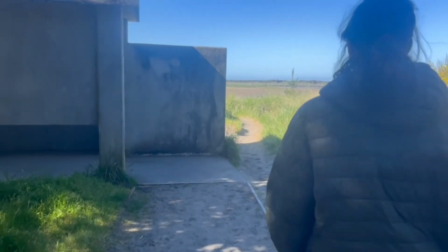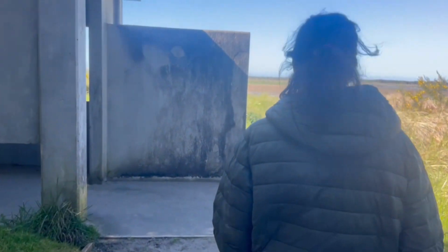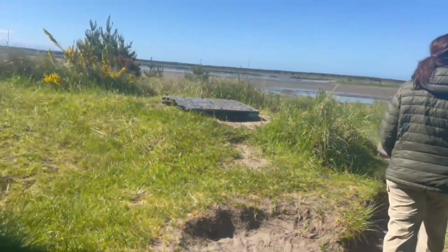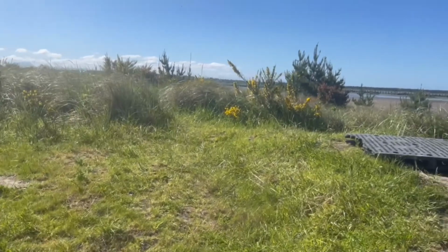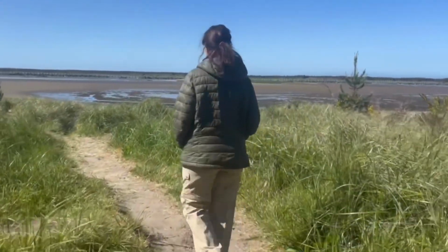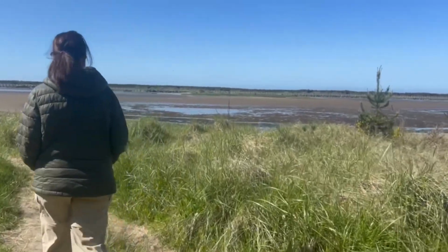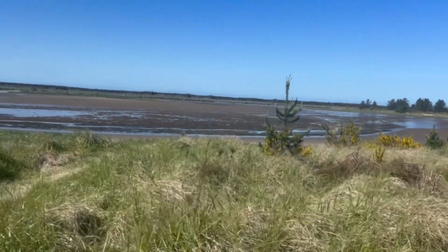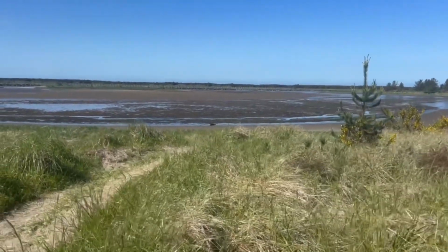So I was really looking forward to seeing some birds over the ridge here, especially when I saw that there were some mud flats. Stumbles stayed behind and took a look at the bunker, hung up there for a few minutes while I walked over the ridge here to see if I could see anything. But I was disappointed to find that there was nothing out there.